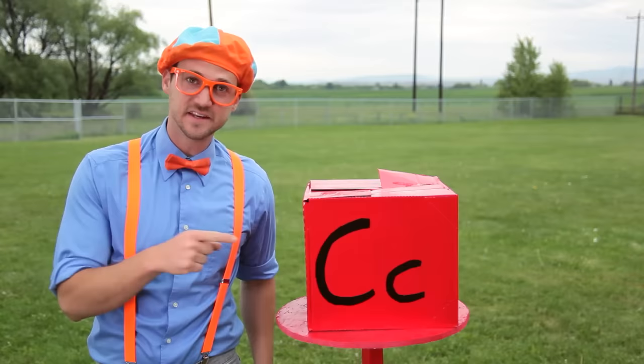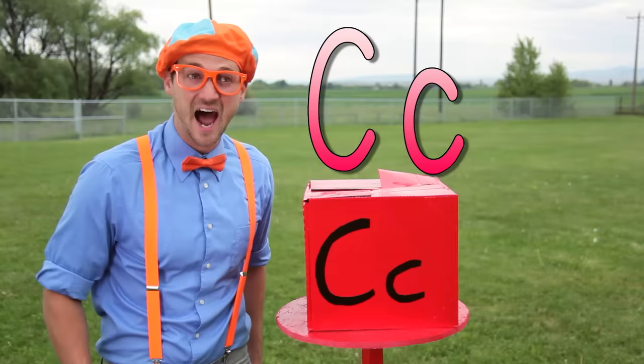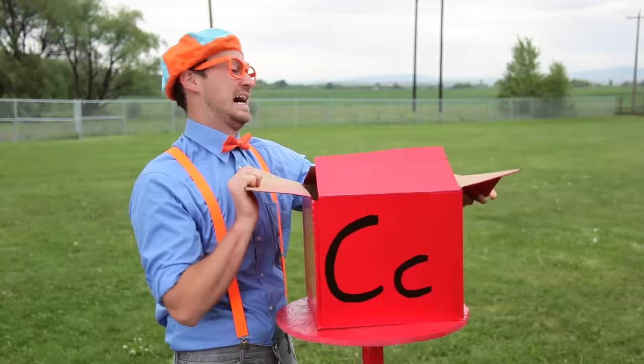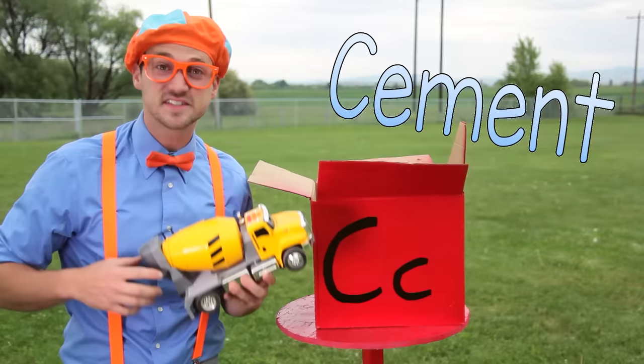And this letter is the letter C. This is a capital C, and that is a lowercase c. I'm so excited to open up the box and see what's inside. A cement truck. Cement starts with the letter C.